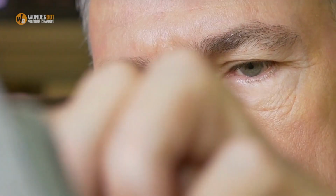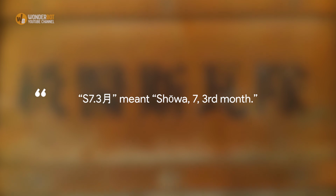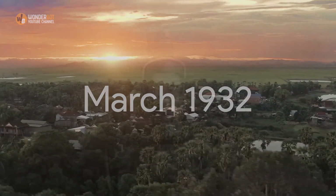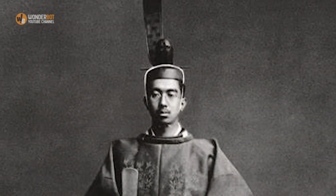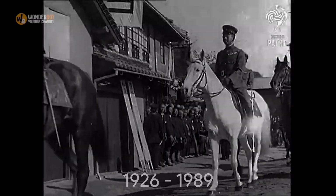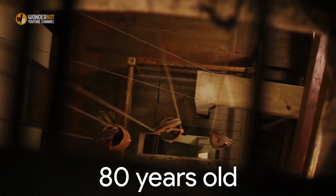According to the user, S7 3 meant Showa 7, 3rd month. In other words, the note was dated March 1932. Showa refers to the ruler or emperor Hirohito, who ruled Japan from 1926 all the way to 1989. This chest is a relic of that era and is about 80 years old.